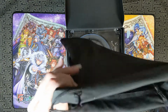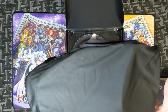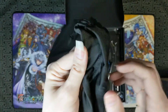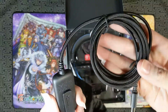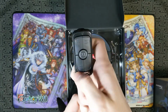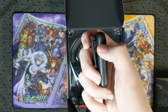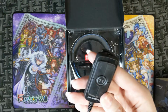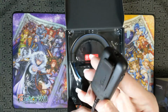Here's the travel bag. For those of you that don't know, I have the special white edition of the Cloud Alpha. This is really nice, a very soft case. Inside of here, looks like we have our dongle for the PC. Turn on 7.1, just press the button. There's a chat volume and a game volume, and a mute button over here. This already seems like a really nice setup compared to the other one just having the switches. So I look forward to trying this.